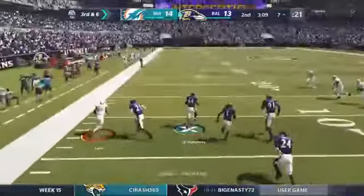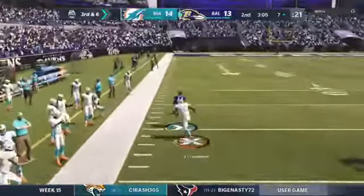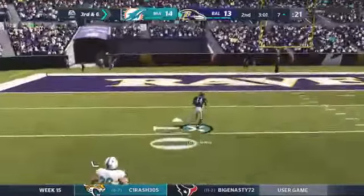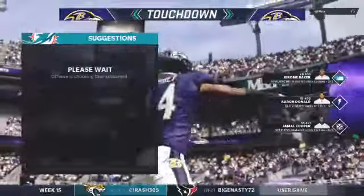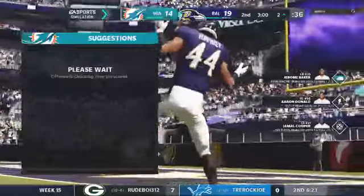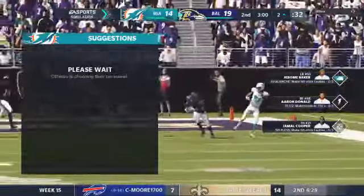Into heavy traffic, and it's intercepted. Picked off by Marlon Humphrey. Defenders giving chase, but I don't think they're going to get there. 20. Pass him in. And he will bring this back. It's a pick 6 and a Raven touchdown. That's a tough blow there offensively. You had a decent drive going. You've got the lead, and now things completely flip on you.